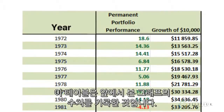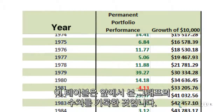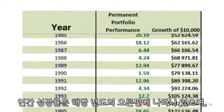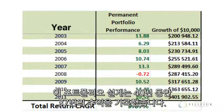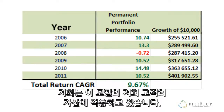This table is the same data as the previous graph except in numerical form. The annual performance numbers are down the right-hand column. The red numbers denote years with losses. This portfolio design has had 37 out of 40 years of positive investment returns.